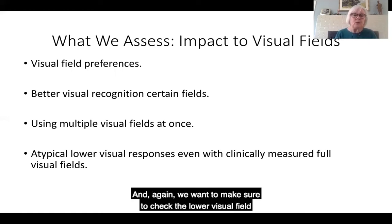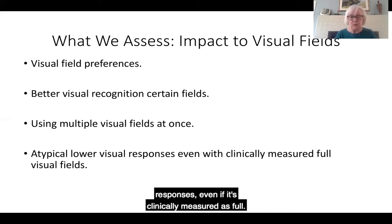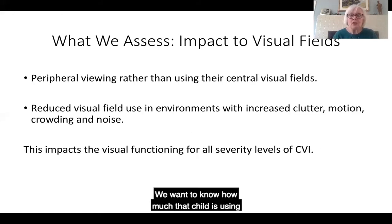And again, we want to make sure to check the lower visual field responses, even if it's clinically measured as full. If it's functionally difficult, we want to know that in the lower visual field. And when we get later on to visual guidance of lower limbs, there's a lot of crossover. We want to know how much that child is using their peripheral vision also. And we did an activity in the beginning where if you're only using, or mostly using, peripheral vision, color is going to be hugely important.